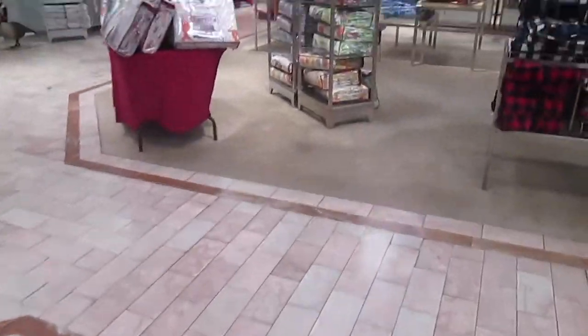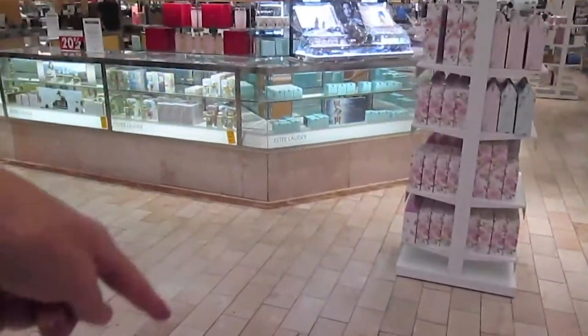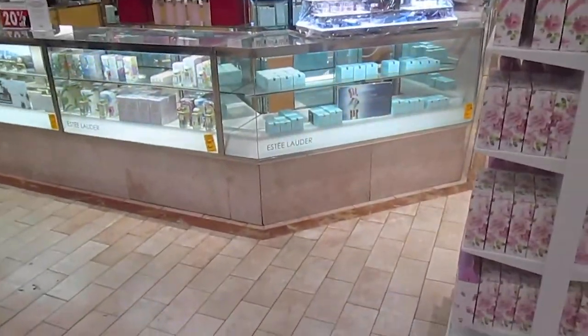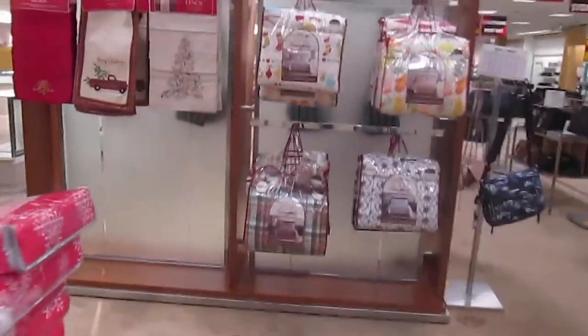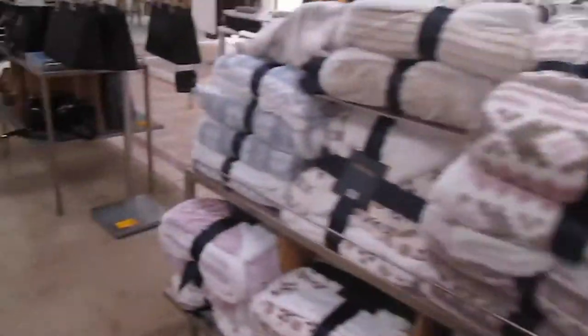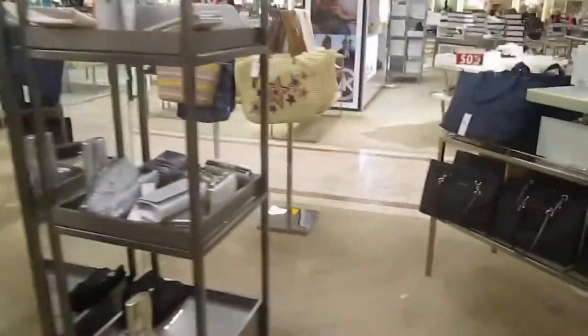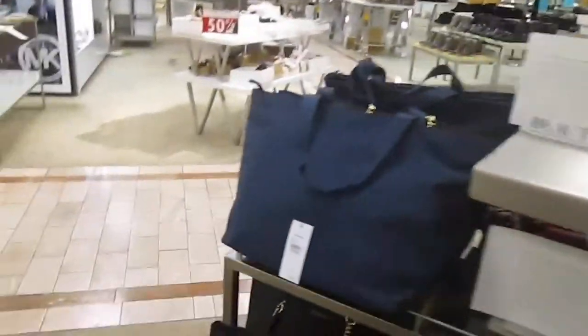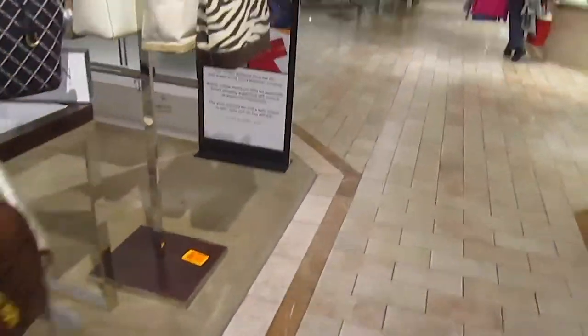And yeah, as I discovered, this level and the upper level are for women's. The floor downstairs are for men and kids. Like I said earlier, the men's fragrances are located downstairs, but I've already showed you that. And you got some holiday quilts. Here's the handbags. And you could save 50% off every handbag. And we are now back at the ladies' shoes, which means we've got the whole first floor covered.